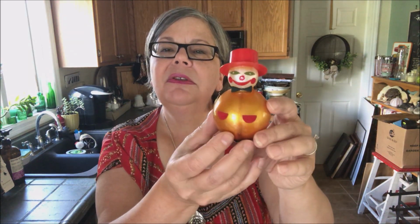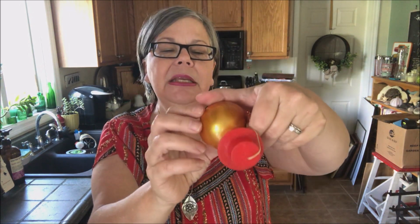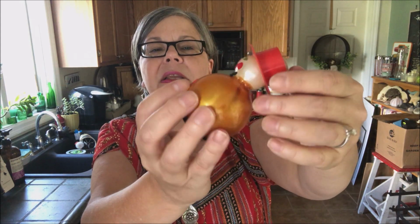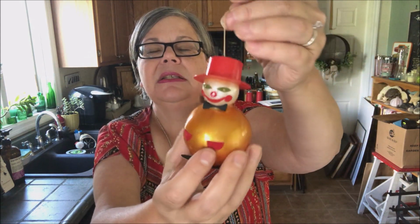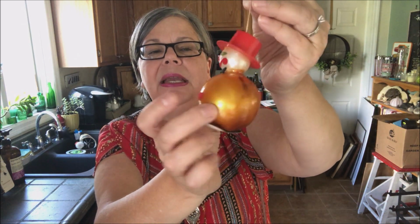Here's an evil looking snowman made in Hong Kong on the bottom, dating him to about the 60s or 70s. He needs a new nose. Hard plastic, $8 to $10.